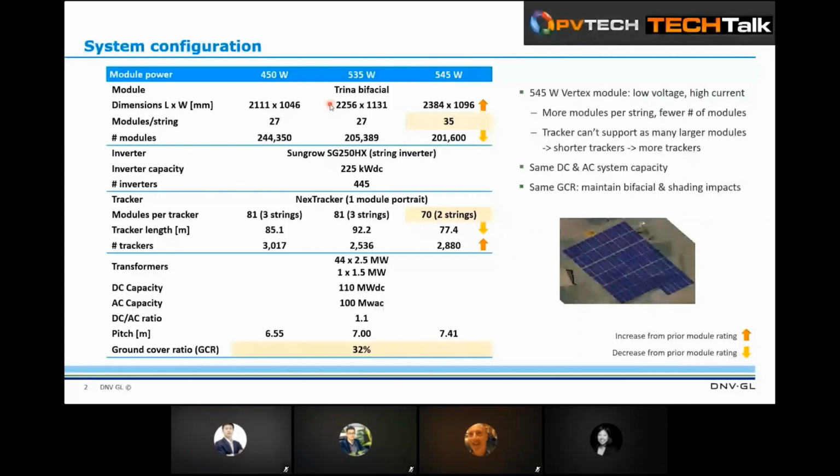And then finally, we have the 545 watt modules. Now, these are the Vertex modules that Trina is rolling out, and they have a fundamentally different design than the other 2 cases. They have a low voltage and a higher current. And this means that in terms of the design, in order to create the 1500 volt typical system, each module has a lower voltage, and so you can put more modules per string.